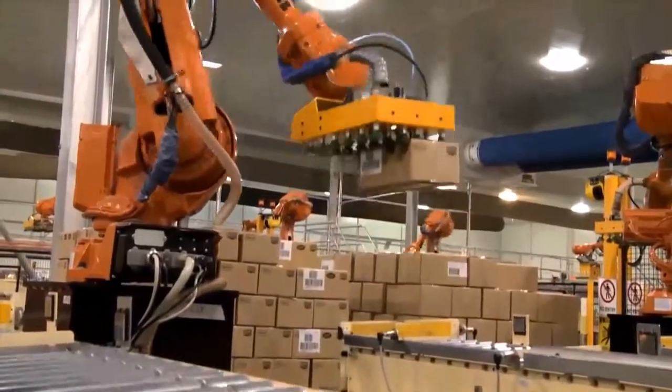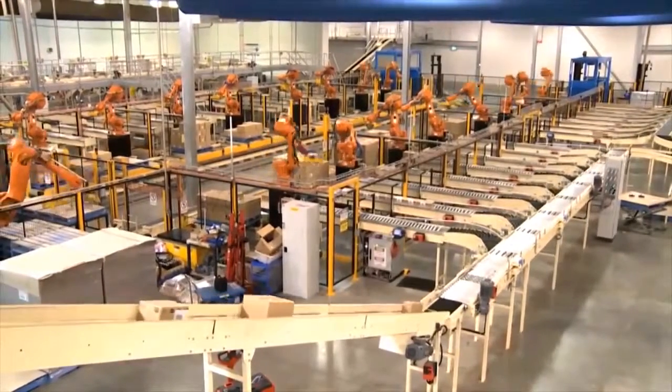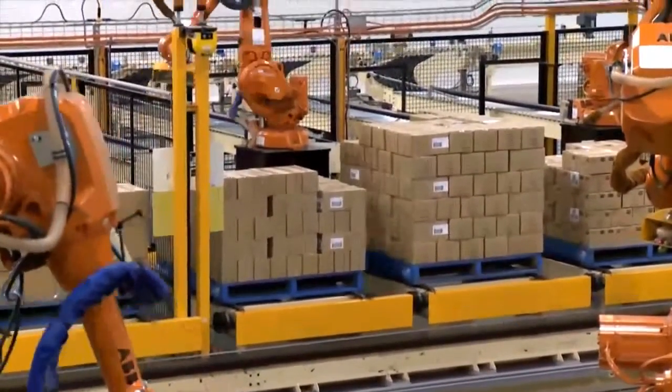Today we take a look inside George Weston Foods Castlemaine operations, where there are 16 ABB palletizing robots working to serve 32 packaging lines, making it Australia's largest palletizing system.